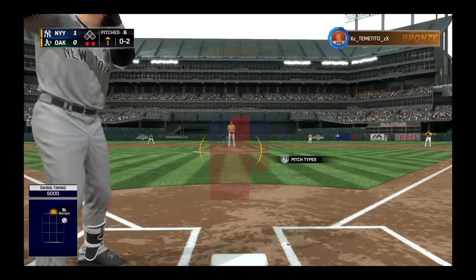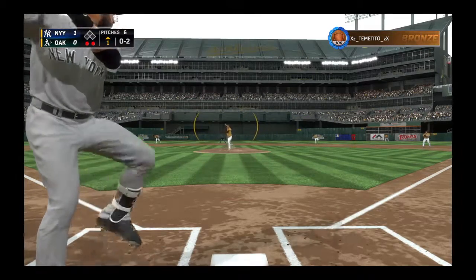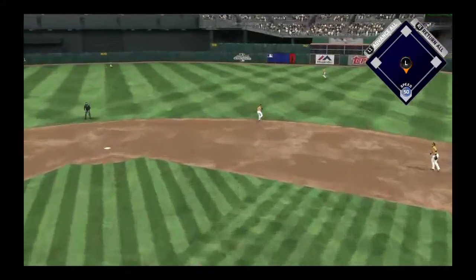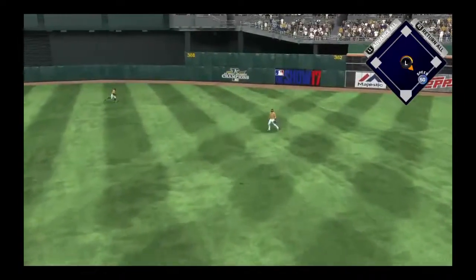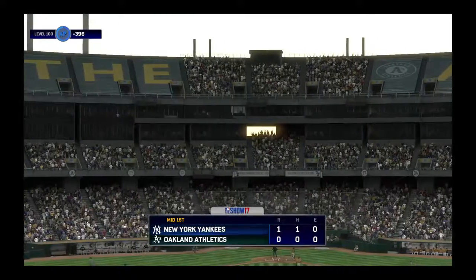Well, there's no doubt what he was thinking on those first two swings. Big power swings. Now he's got to dial it back a little bit and try to put that ball in play. Pitch swung on and hit in the air. Worth is there, and he'll make the catch to retire the side.